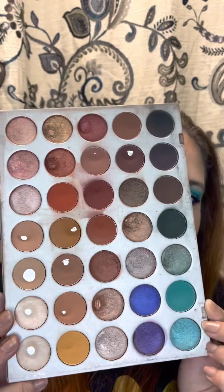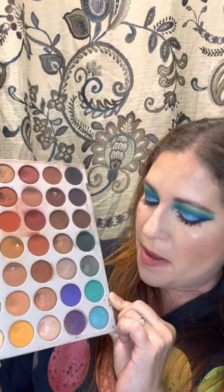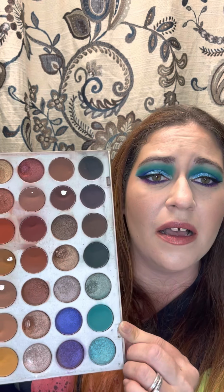But this is my palette. I know it looks terrible. I hit pan on that palette, I think last year. It might have been the year before. And I was actually going to declutter this. And then I found out that the new ones weren't the same quality as this. So I decided to keep this one. And I'm just going to use it until I can't use it anymore.